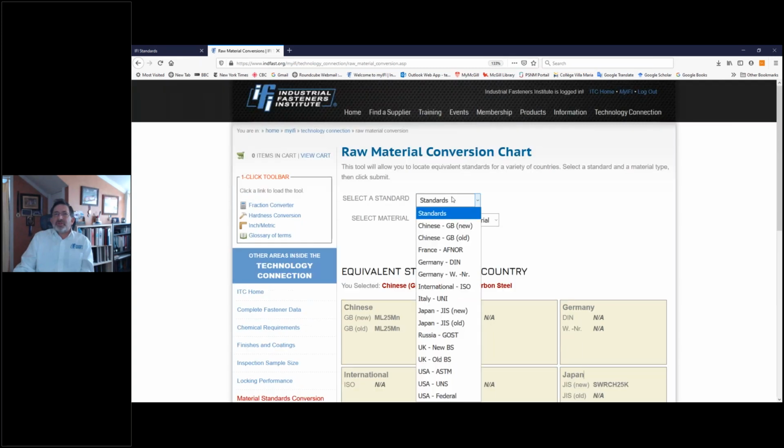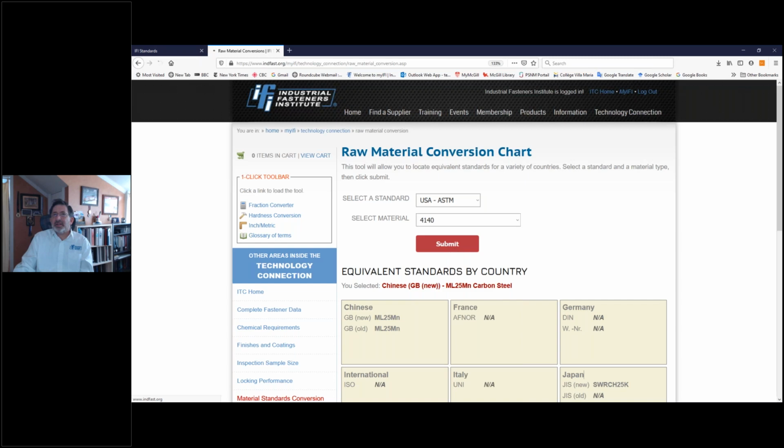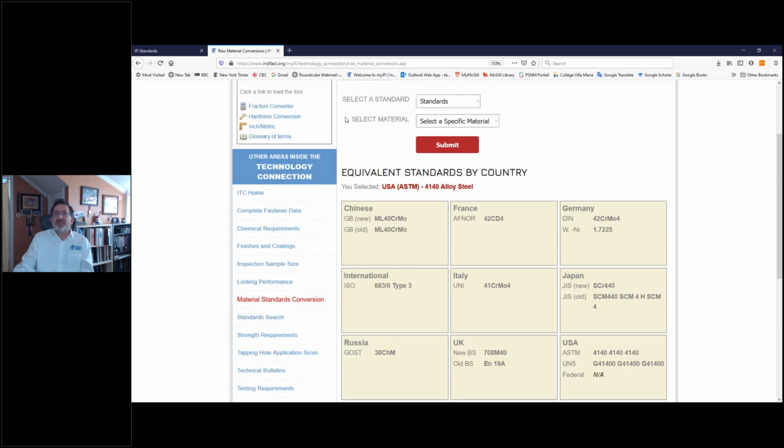And the reverse search is true as well. So if you start with, let's say, our own AISI designation, and I'm looking for, let's say, a 4140, and I click on that, well, it'll tell me in all the other systems what those designations are. So in Germany, it's a 42CrMo4. In Italy, it's a 41CrMo4. Ironically, you've got 2 systems in Japan, and so on and so forth. So again, a useful tool.